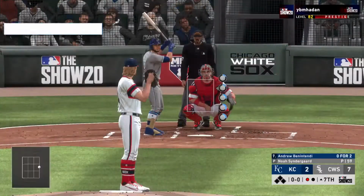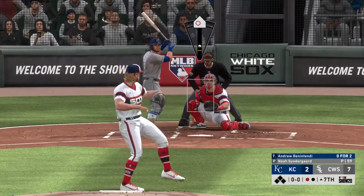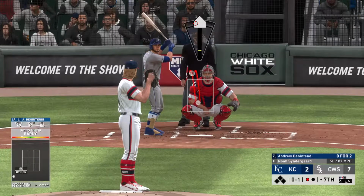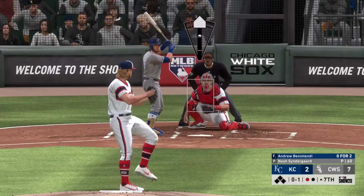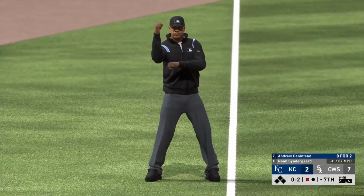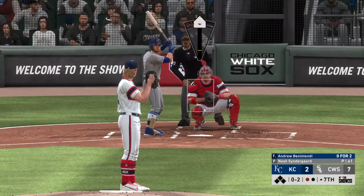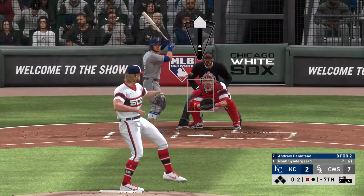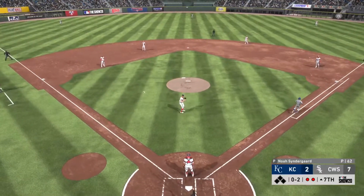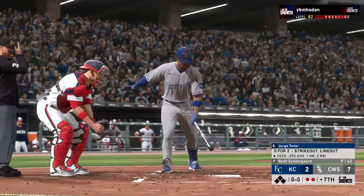1 man gone now for KC in the 7th, and with it brings the left-handed swinging Andrew Benintendi. Tried to check it, and it's 0-1. Bases are empty, 1 man out. Started to go around there. Looked like he held up in time. No, strike 2, says the third base umpire. Saws him off here as this ball's popped into the air, and he'll find a way to dodge the shrapnel out there to make the play for out number 2.